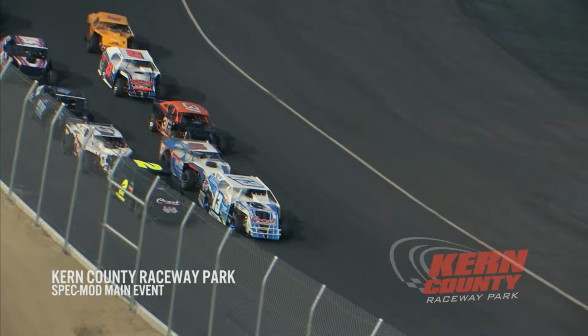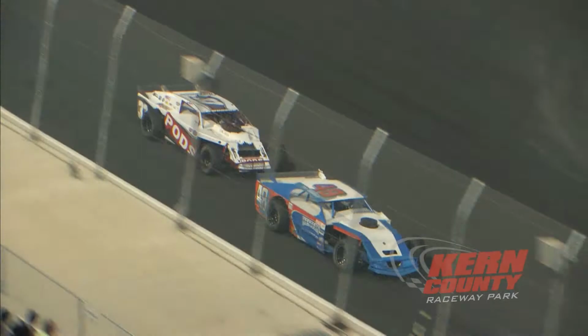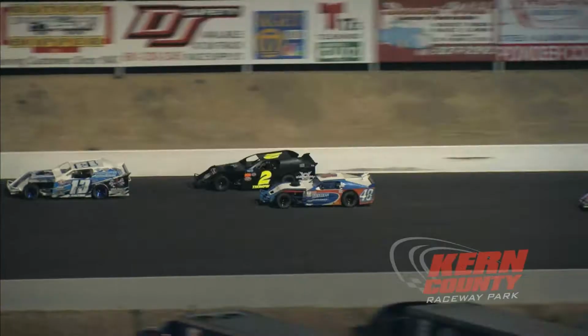Out of turn number four, green flag flies. We're underway. It's Dalton in the lead, side by side for second.